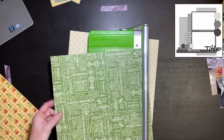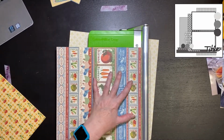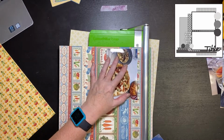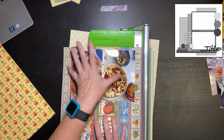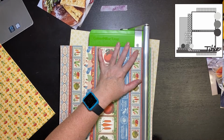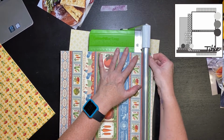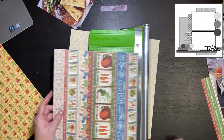So what I decided to do was use Graphic 45, and a collection, I think I showed it earlier in the video, called Home Sweet Home. I actually bought this collection at either Expo or convention, I don't know, a year or so ago, maybe a couple years now, to be honest with you. I think I originally bought it because my daughter likes to cook all the time, and I thought, oh, I'll make a layout about her cooking. And I hadn't opened it, I don't think, to be honest with you.